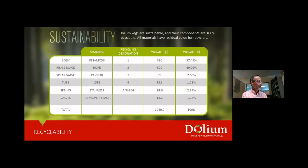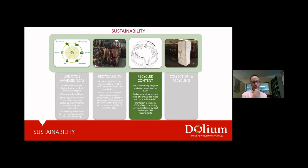And we're very transparent about sharing our materials list. You know, these are all materials that have value to the correct recyclers and have validated second life usage. Again, all this information is available. We're fully transparent about the materials we use in our keg and fully transparent about the fact that all of them can be recycled with the correct recyclers. And again, we'll back that up in a couple of slides. So that's the second point, right? Life cycle analysis covers the design of the keg, the fact that the keg is made out of 100% recyclable materials. The third in kind of the chain for us is the use of recycled content.